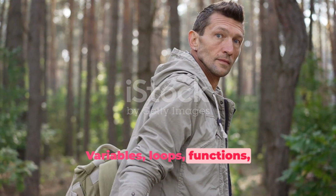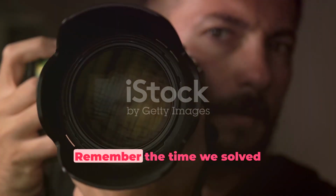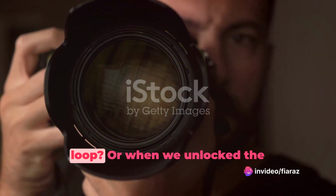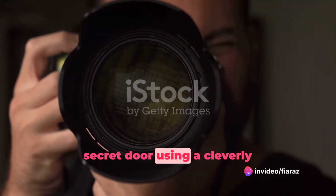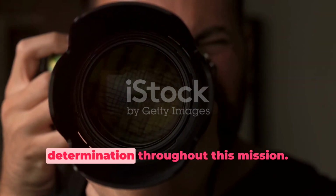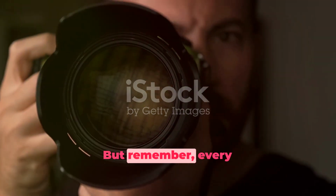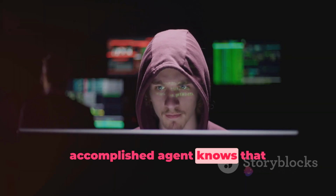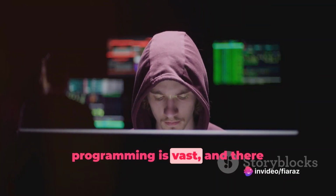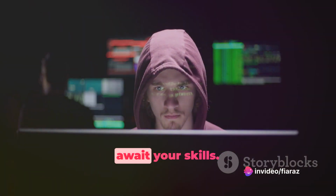Variables, loops, functions, you've mastered them all. Remember the time we solved the mystery of the lost treasure using a simple for loop, or when we unlocked the secret door using a cleverly crafted function? You've shown remarkable skill and determination throughout this mission. But remember, every accomplished agent knows that the learning never stops. The world of Python programming is vast, and there are many more challenges that await your skills.